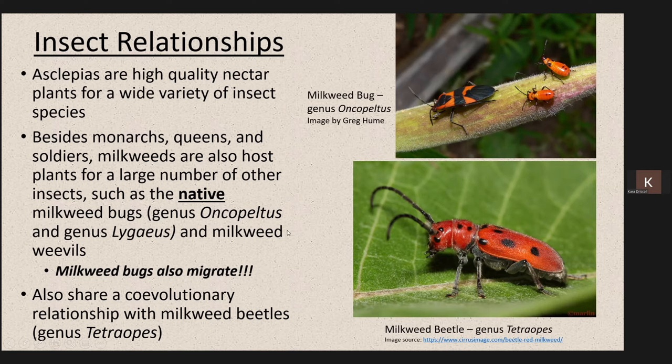And there's also milkweed weevils, which are not really distinctive like the two insects that I have shown here. They're more drab and dull, kind of hard to ID, but they will lay an egg or some eggs on the stem, and the larvae will burrow into the stem and eat the living tissue. So you may come across a milkweed that suddenly, for no apparent reason, looks like it's dried up or died, likely due to a milkweed weevil just doing its thing.